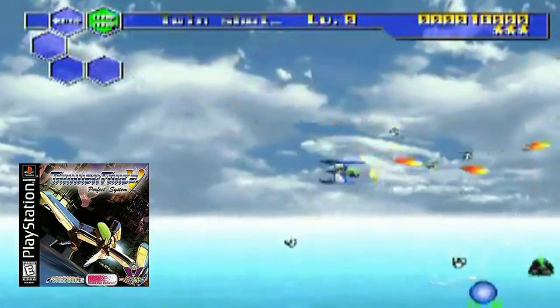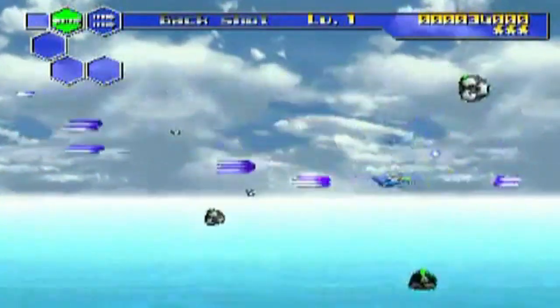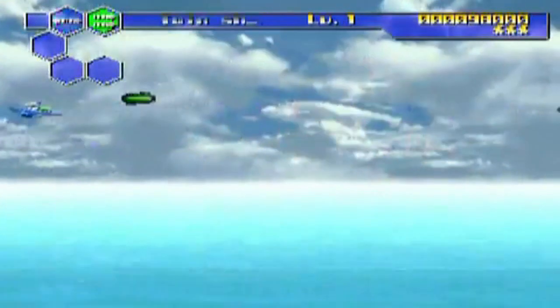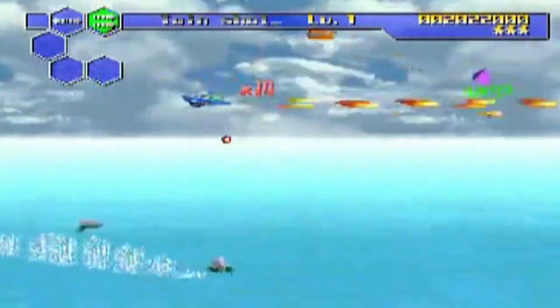Boom! We're gonna wrap things up here with another genre that Working Designs would be associated with at the same time as every other publisher was sticking their heads into the sand like ostriches despite the pleas of gamers. It's the shoot 'em up.